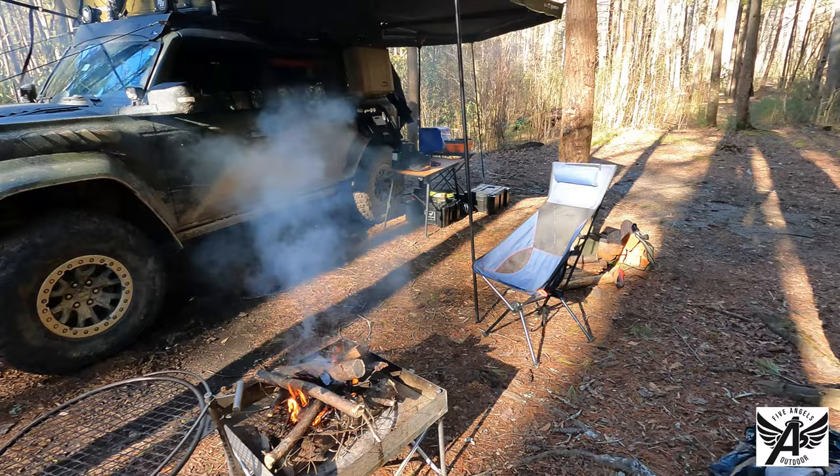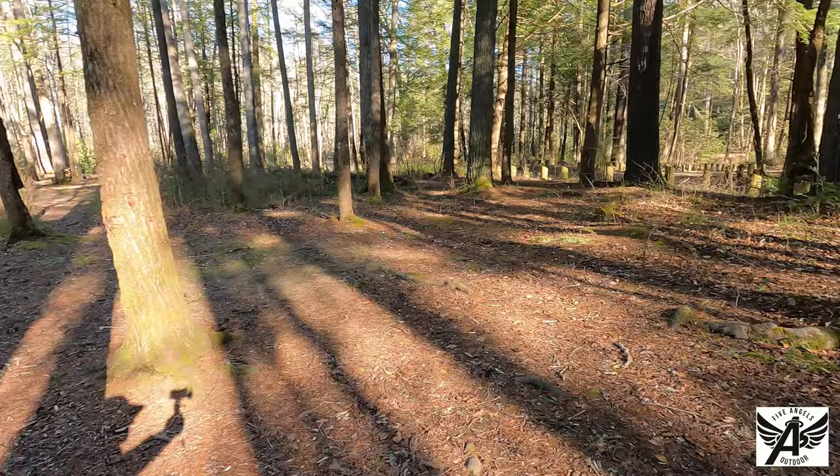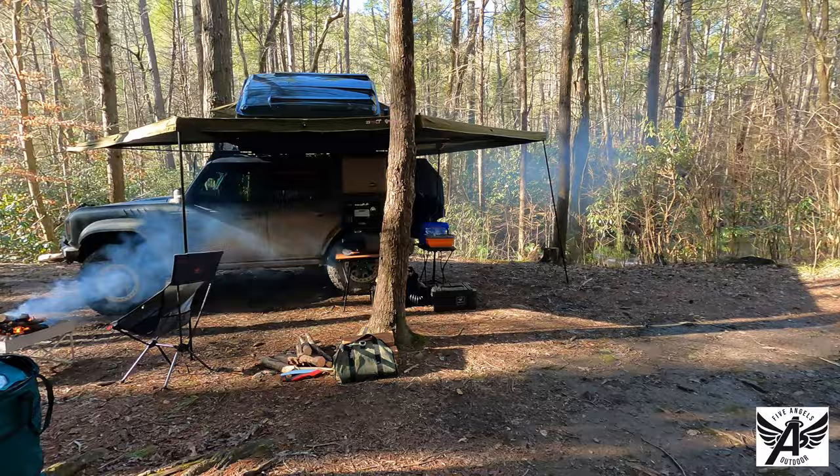This is a cool campsite, and even if you walk past our rig, you'd have room here, you'd have room back here. This is a good site, and if you were ground tent camping, you'd have tons of options. Great campsite. We'll check in later.